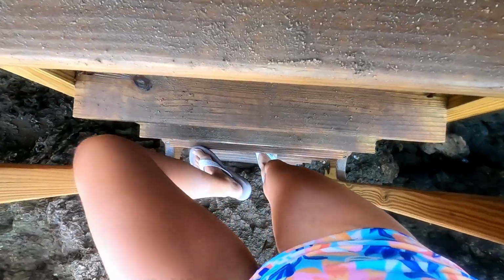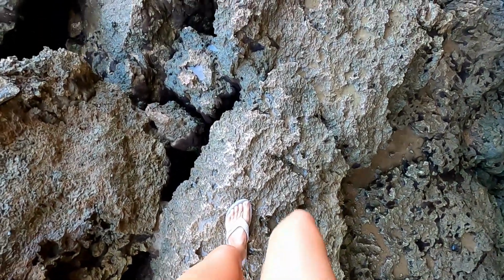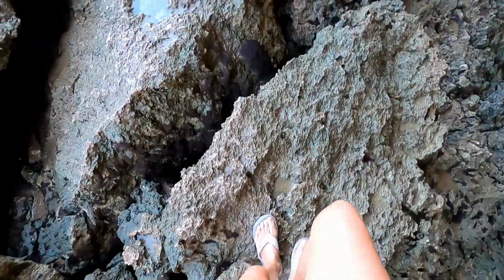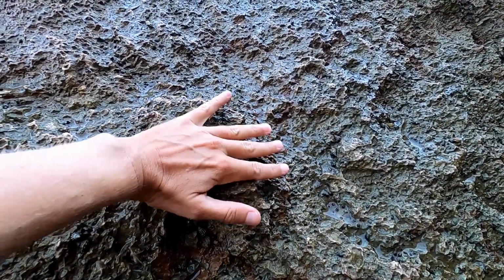We took this wooden ladder all the way down and continued to walk over the slippery rocks. Aruba is a volcanic island. It was formed over 140 million years ago when a volcano erupted on the floor of the ocean. This means most of the rocks are volcanic and the surface is extremely sharp.